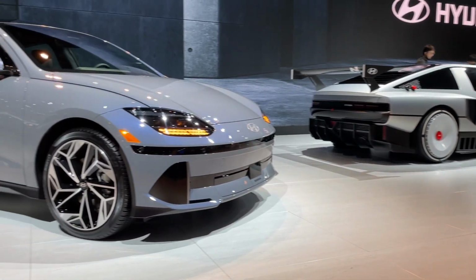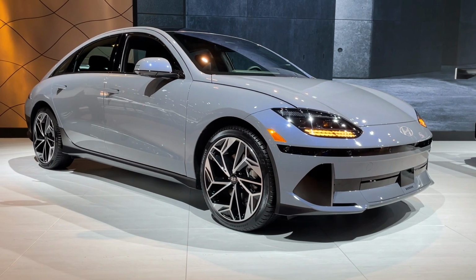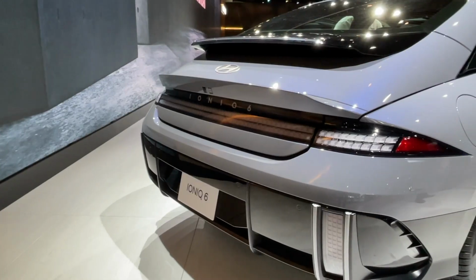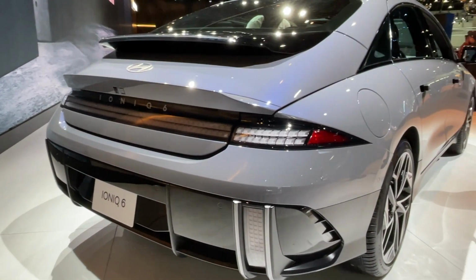First, we need to discuss the looks. Maybe not everyone is a fan of the overall design, but I like it a lot. To me, it resembles a modern take on a classic European hatchback. I see some 80s Saab in the rear end.